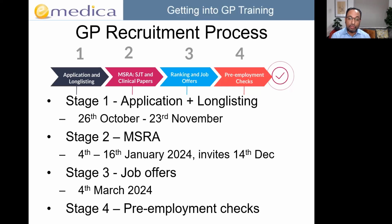Okay, stage three are then the job offers, which are based on your score and rank. And the first offers will start coming out on the 4th of March 2024. After that, stage four is a pre-employment check. So they will check your references, they will start allocating rotations, they will check things like you need a police check and all of this other paperwork to get you ready to start training. Okay, so this will happen throughout April, May and June, and then the jobs start first Wednesday of August 2024. Okay, so they're the 4 stages.